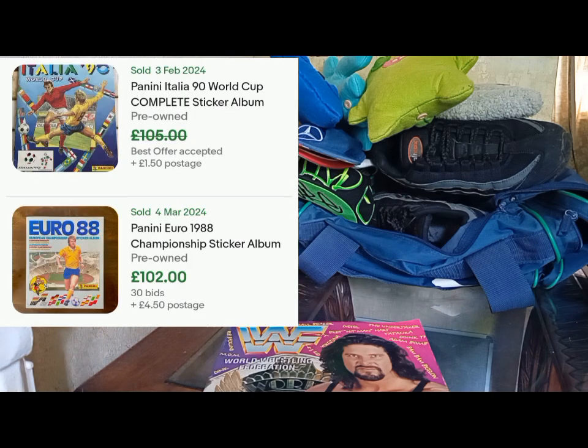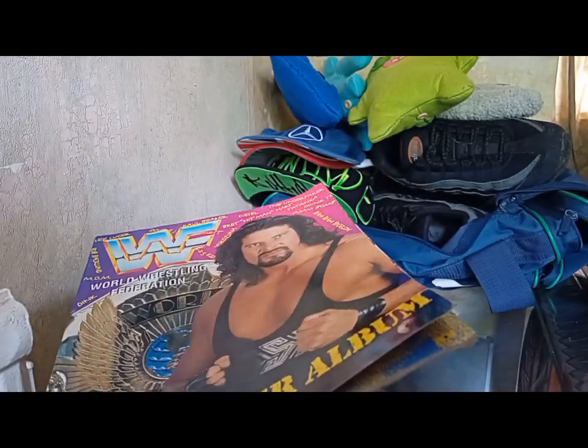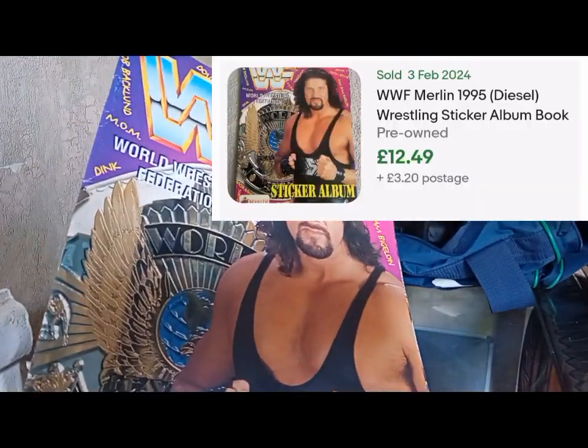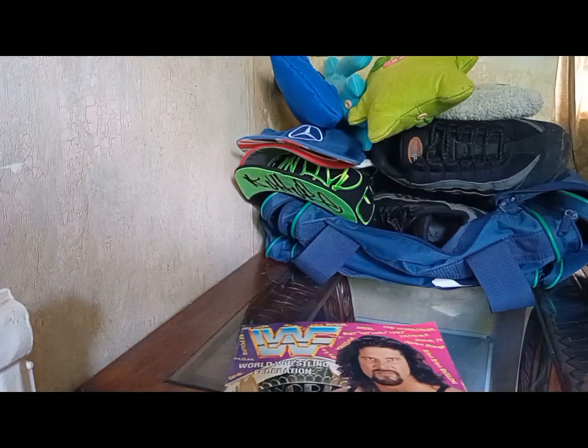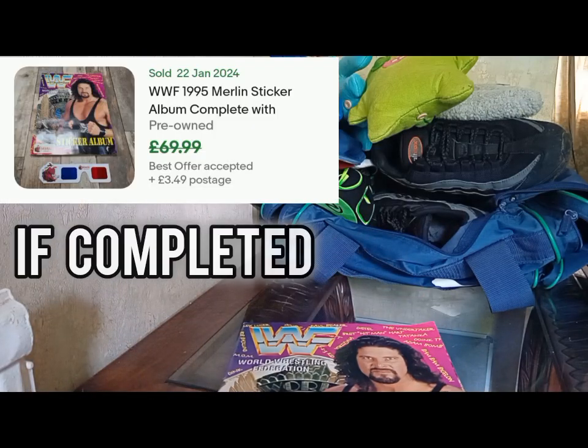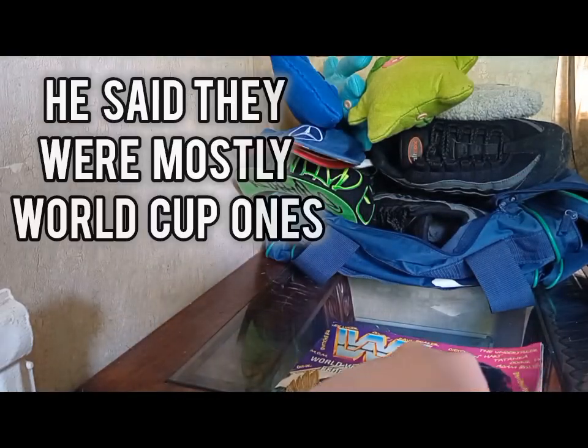I couldn't tell whether these sticker books were full or not because they were closed, but even not being full, you're still looking at very good money on them. And this was all that was left when I went. There was this, and a Batman one, and I said to him, did you have any more sticker books earlier? And he said he had about 50 of them, and most of them were football. So I knew straight away that this was the stall I'd missed earlier that had all these sticker albums.